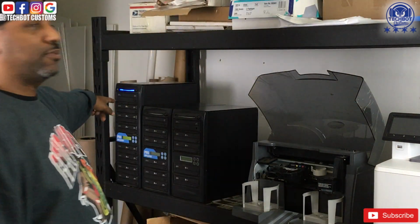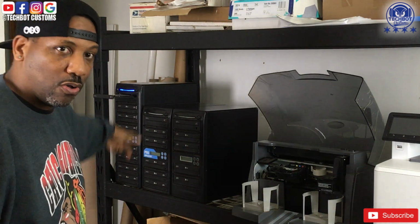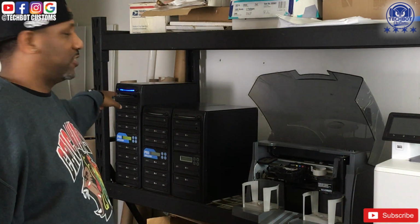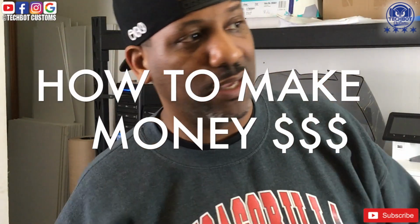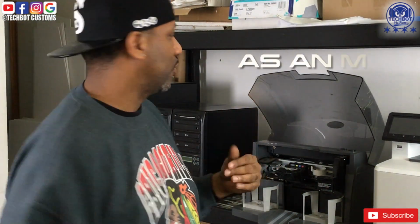So the top drawer is going to pop out because this is not a master job. But if they were all duplicates, or if they were all just slaves, the master one would actually stay in and all of the slaves would pop out. So let me explain to you guys how to make money with the CD, DVD, replicator, burner, whatever you want to call it.